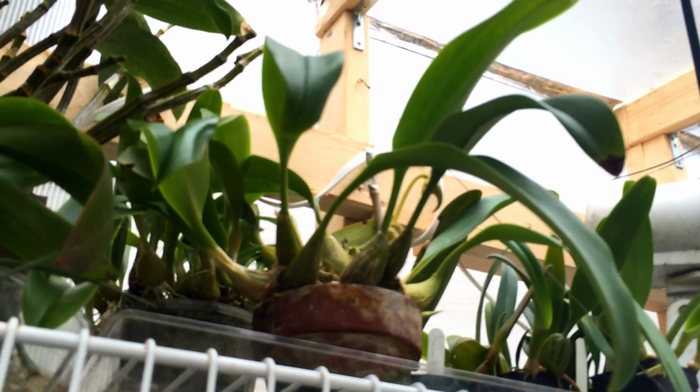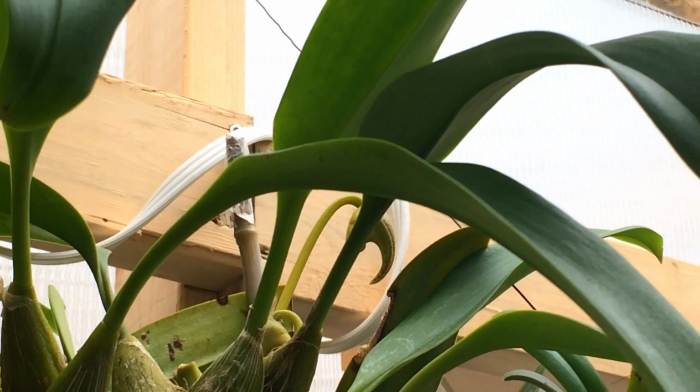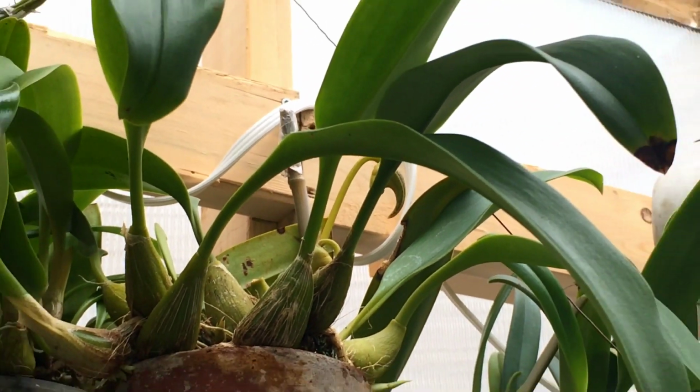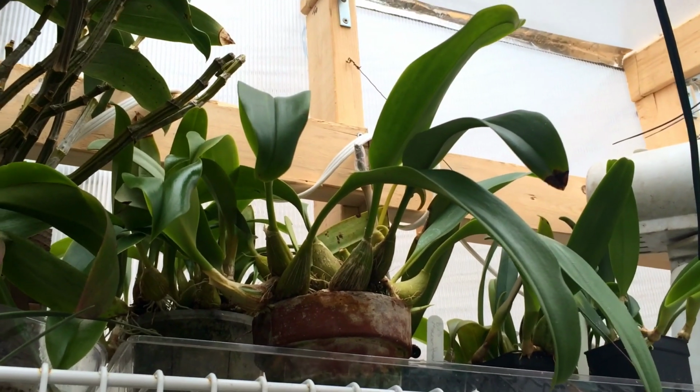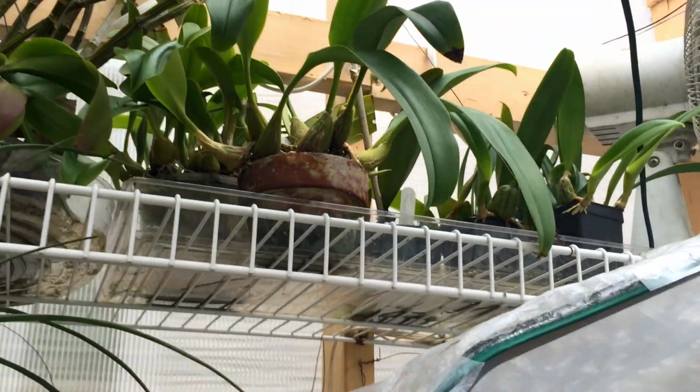Up here we have some Bulbophyllums in bud or in spike. You can see a curved little hook there. That plant has about 8 flowers on it. And I have one of these guys in bloom already, so we'll get to him. I'll show you what the flowers look like. Quite exciting.